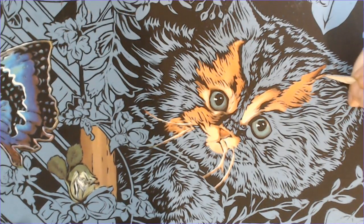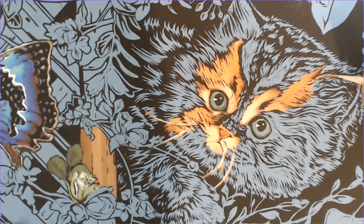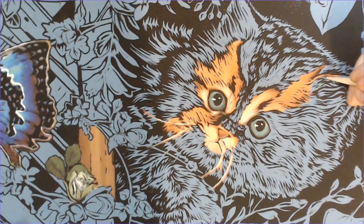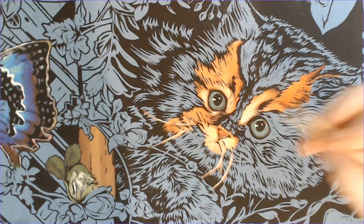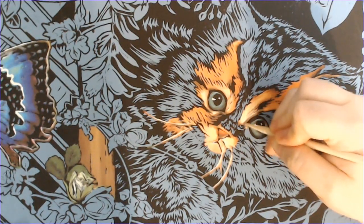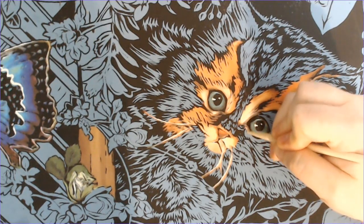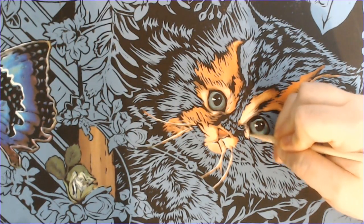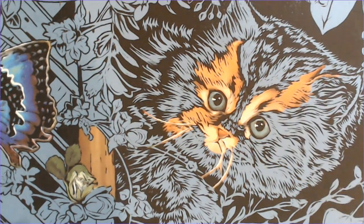If you are okay with, like I said, these aren't super big areas. Some of their pictures might be a little less detailed, I don't know. They have all kinds of different subjects, so you can go check them out. But if having to do this little detail work in these small areas is not really your thing, like if in coloring you're not big on detail areas, then this may not be the thing for you.